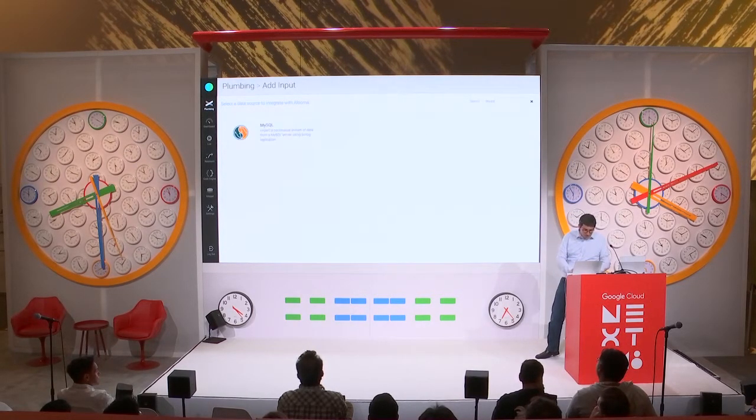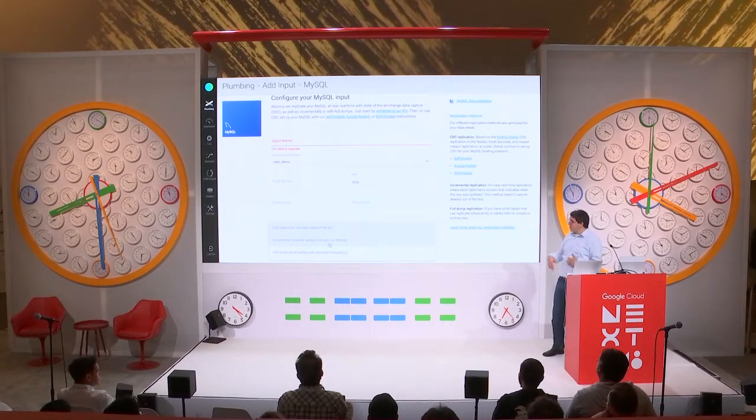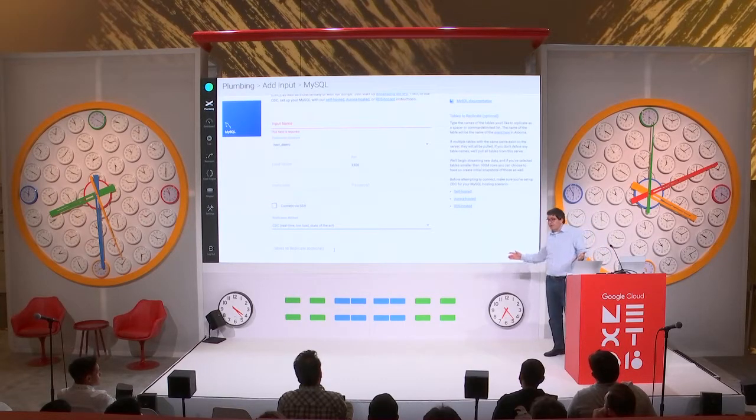In that case, if I take MySQL, all I need to provide is the connection details, the type of replication. Of course, change data capture is the most recommended one, but it can be incremental replication or full dump load replication as well. And the list of tables to replicate. Of course, I can leave that empty, and then it just means I'm shifting my entire database. I don't want to just move a specific subset of tables.